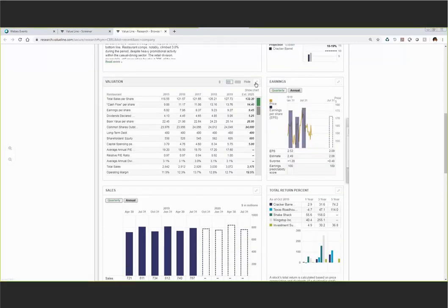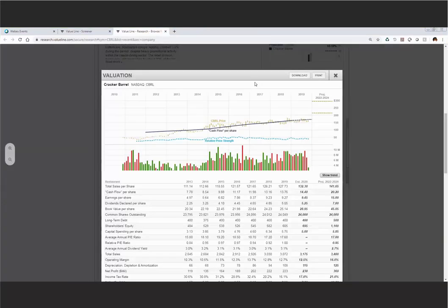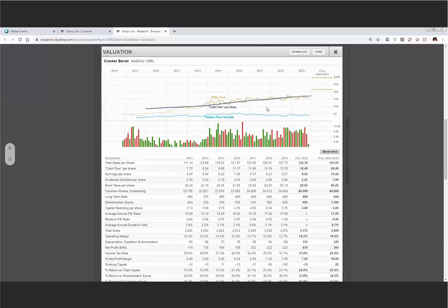Moving on to the valuation module, we see Cracker Barrel's historical annual performances as well as Value Line's estimates for this year. The company's fiscal years end around July 31st. A quick scan reveals that CBRL should continue to increase revenues, earnings, cash flows, and other valuation metrics at good clips. Clearly, from a numbers standpoint, there's a lot to like here, and I encourage interested investors to review the many other modules that we provide.